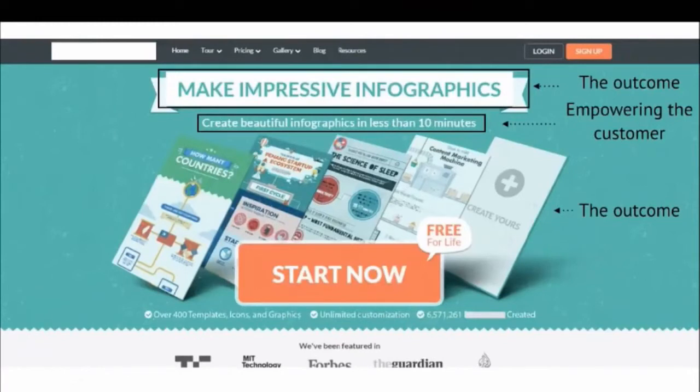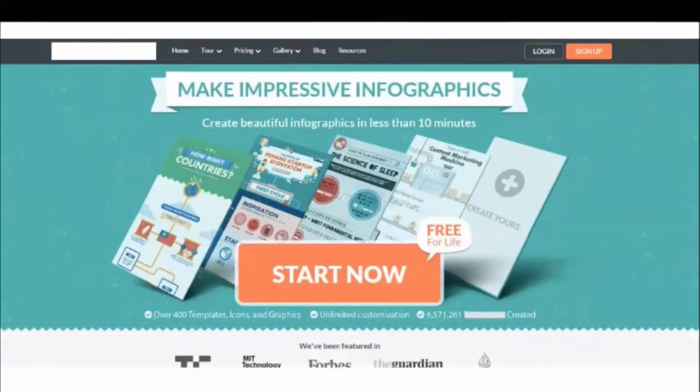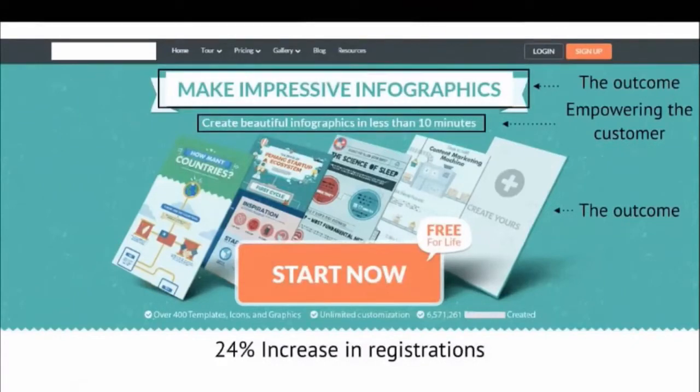Now, our clients kind of immediately said, we need to highlight more benefits. It doesn't highlight the product and what it does. But this is the great thing of A/B testing. We were able to run an A/B test and show them that actually this is a very good variation. It helped us increase the registrations. So we got more registrations, which is great, 24%. But more importantly, we got a 76% increase in creation of infographics and presentations. And this is really important because once someone starts using the product and starts creating presentations and infographics, they are essentially going to come back and use this product.